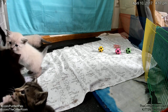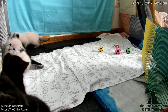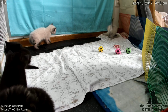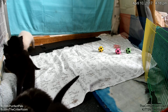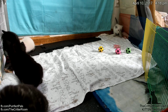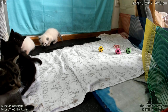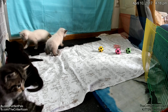I'm gonna take a look at Sarah's new mama cat. Ooh, it's like a calico. Okay, you guys get a sneak peek at Sarah's new mama cat.